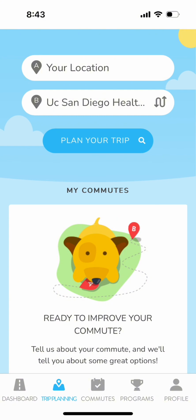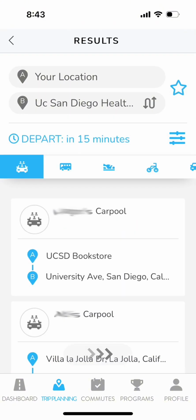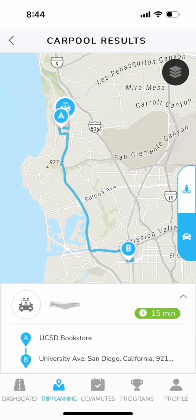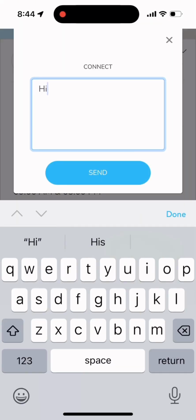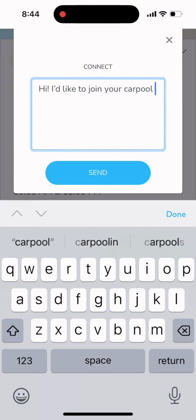After entering information about your typical commute, you'll gain access to carpools that travel near your area. You can tap on any of the carpools to gain a map to see the distance that they travel. If you see a carpool that you'd like to join, you can hit the Connect button and send the carpool driver a message to introduce yourself and await a response.